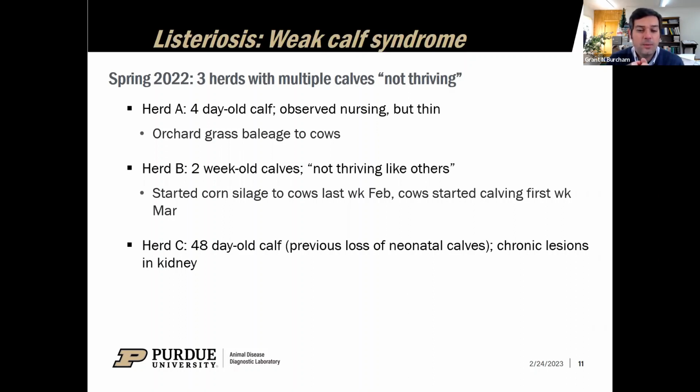And then it was the second or third week of March, we started getting these 2-week-old calves that just weren't doing very well, and we cultured listeria from them. So I think that exposure to silage in the cow, literally the last 1 or 2 weeks of gestation, allowed that listeria then to get to the calves in utero, and then they were born live, but just weren't doing very well. And then that last herd also fed silage, so a pretty good risk factor in all of these herds.